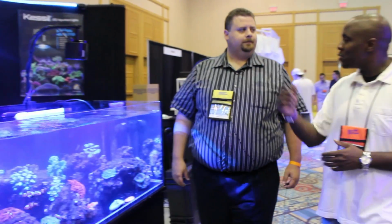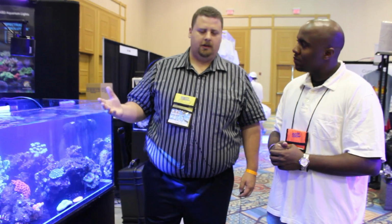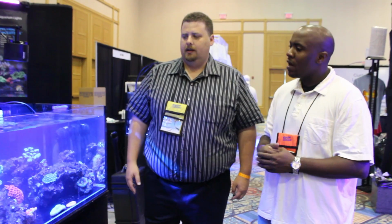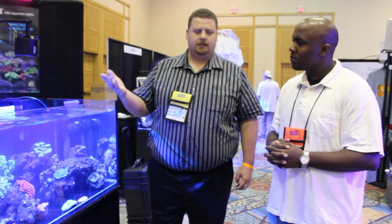Now, can you hook these up to a controller? You can hook these up to a controller. There's a simple 0 to 10 volt input and output. So you can hook them up to Digital Aquatics. They are Apex Ready Plus. Okay. And you can also hook them up to pretty much any other controller company that's out there, compatible with all of them. Now, how many watts are these? They're a maximum wattage of 90 for each unit. And the intensity is adjustable, so if that's too much for you, you can always tone it down.